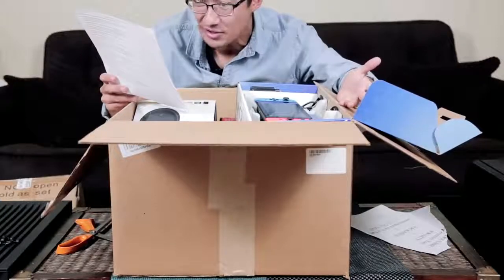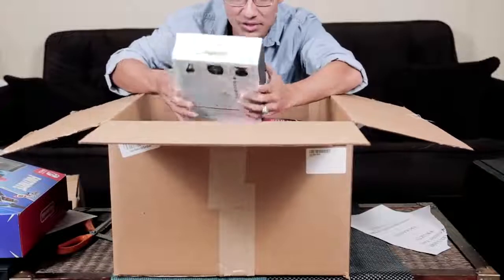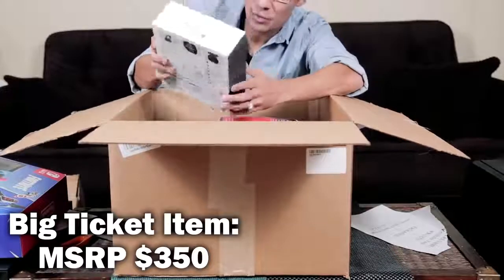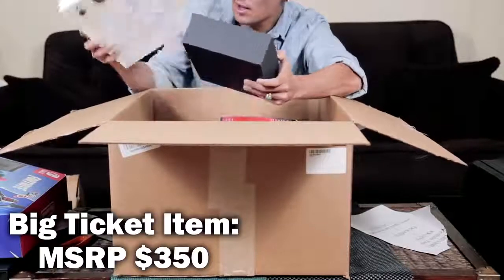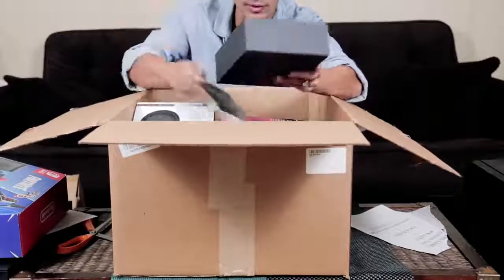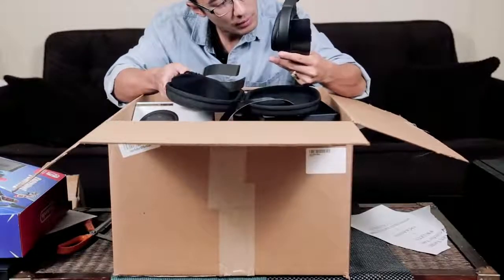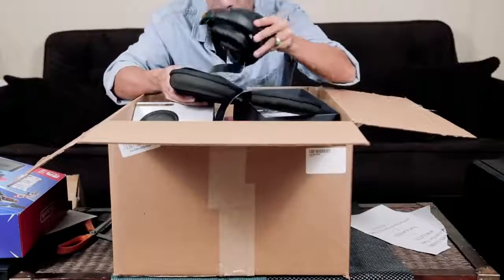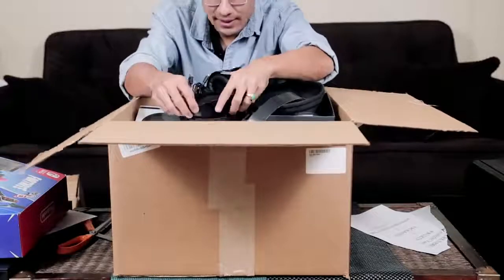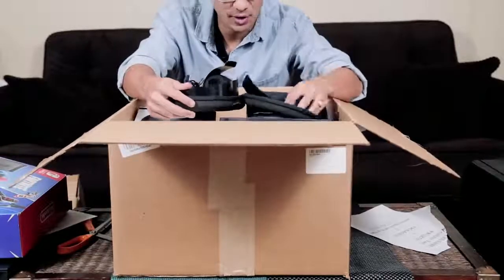This is worth like $250, $300. And then we have these Sony WH-1000X over-the-ear headphones. These are supposed to be worth like $350. Like, these are supposed to be quality. The headphones look completely unused. All right, so we've easily gotten our money's worth just off of the Nintendo Switch and these headphones alone.